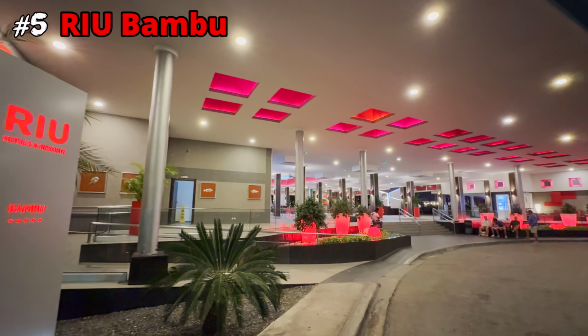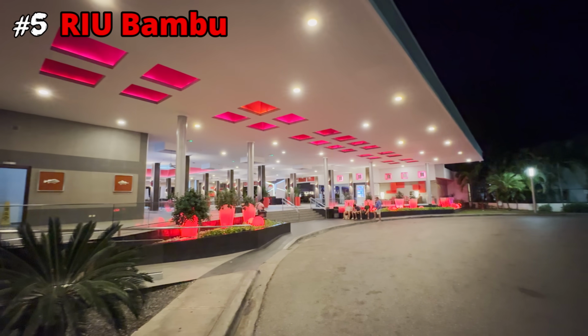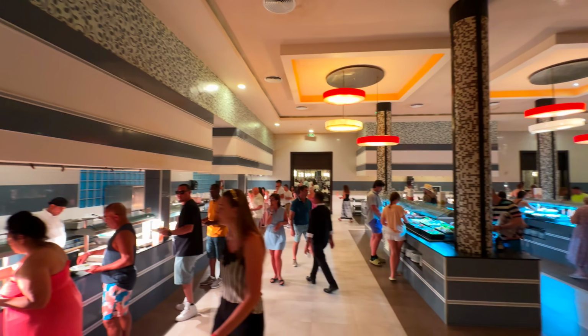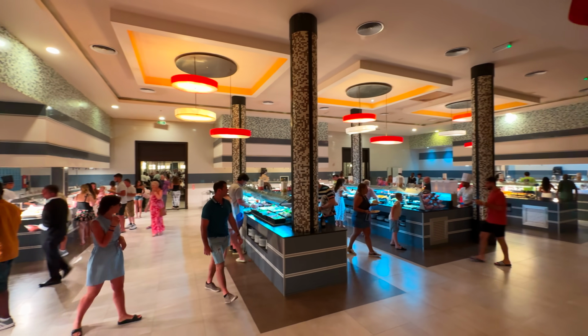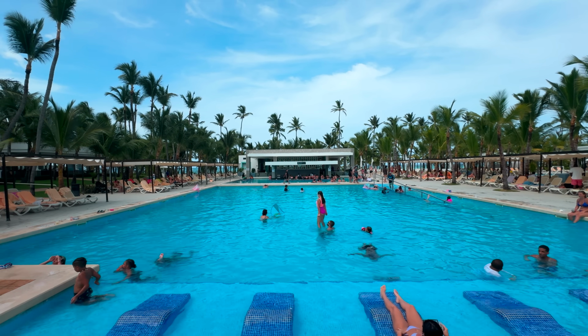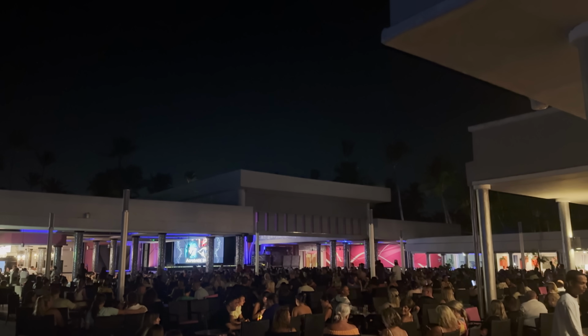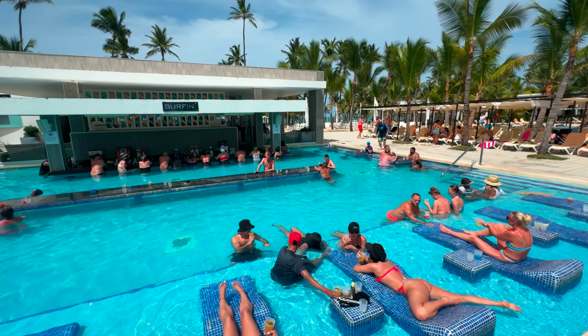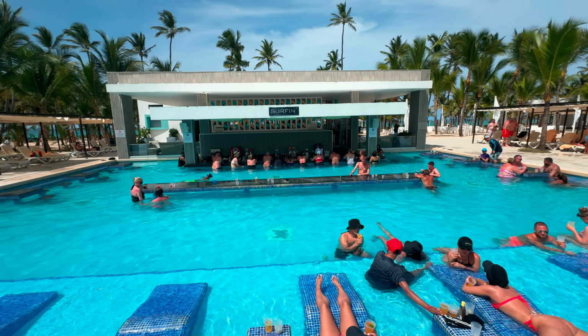RIU Bambu has over 1,000 rooms. It's one of the largest resorts in all of Punta Cana. It's also one of the cheapest, if not the cheapest. So that right there should paint a pretty vivid picture of what staying there is like. There is a lot of action and a lot of energy. If you are family oriented and you are still looking for some liveliness and some electricity, RIU Bambu is the spot for you.